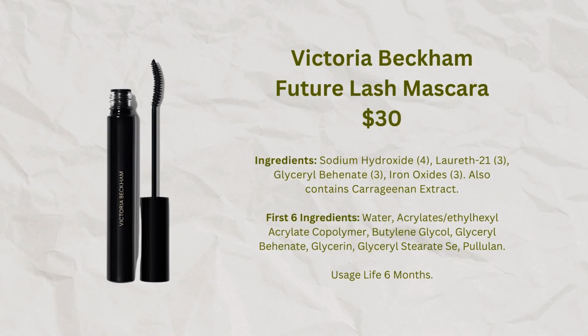And then in terms of mascara, I decided to try out a new mascara from Victoria Beckham, which is called Vast Lash. Now, Victoria Beckham already had a mascara out that was called Future Lash, I think, and it came in a glass container. And that one is a tubing mascara. And I have tried that, and I do think it performs really well, but it was somewhat irritating to my eyes. And so I have not used it more than a couple of times for that reason.